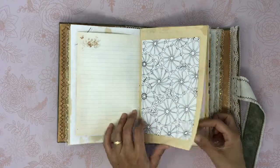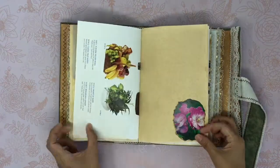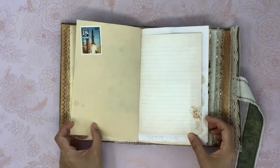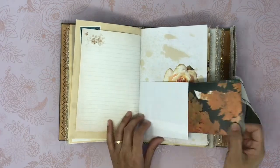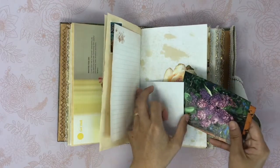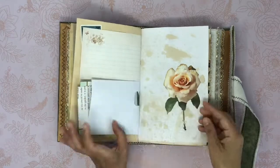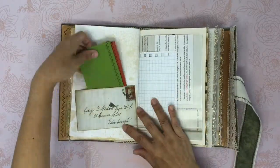This page is from a coloring book, and then I made a top. You will also find digital downloads from Wendy's Adventure, and then from Calico Collage. There are fussy cut images of roses and really beautiful images of nature.